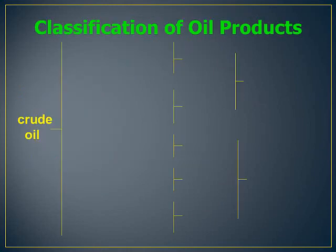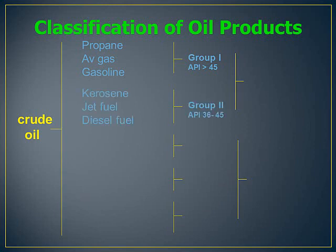So you have to know the classification of your oil product to determine the right cleanup option. So with your crude oil, it gets broken down into certain products, and on the top of this list is lighter products, so propane, which is a gas, aviation gasoline, and gasoline. And then going further down, you would get things in the diesel fuel category, kerosene, jet fuel, diesel fuel. And these are considered non-persistent oils.